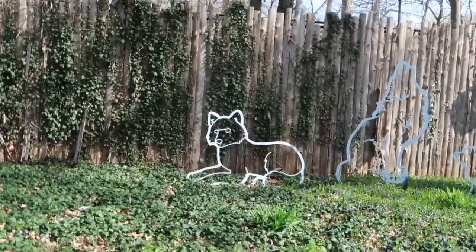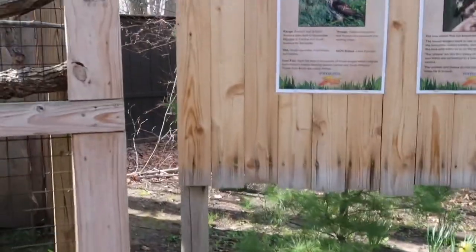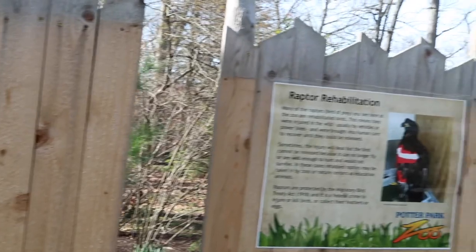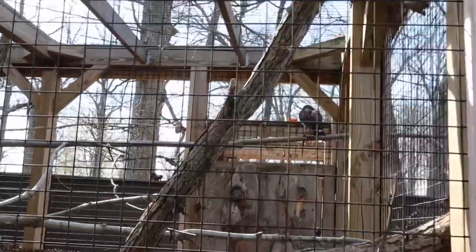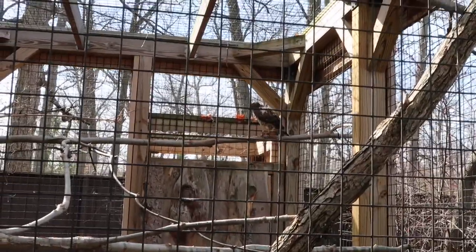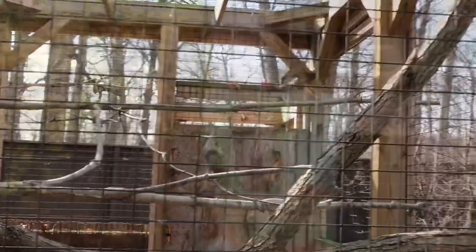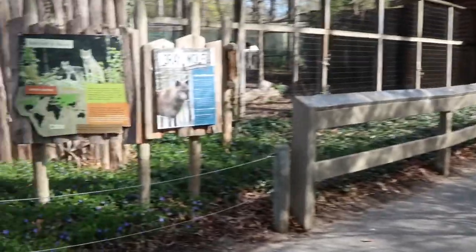Little wolf. And broad-winged hawk. Oh, there it is. Wow, that's pretty. Yeah, there he is. He's pretty. Oh, there he goes. Oh, you hear the eagle? Yep.